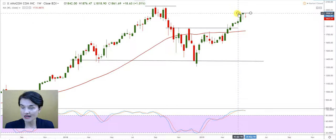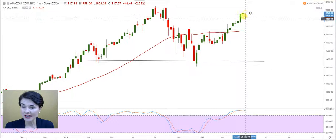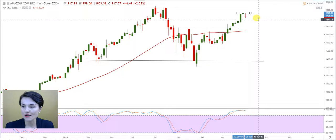So I can only be optimistic and continue to be optimistic about Amazon when that level there around $1,960 changes into a support again. But at the moment, with the overbought indicator and this gravestone doji candle, I expect Amazon to maybe retrace. And the levels to the bottom are 1879, 1821, and then this critical resistance level that might have now changed into resistance again is 1779.